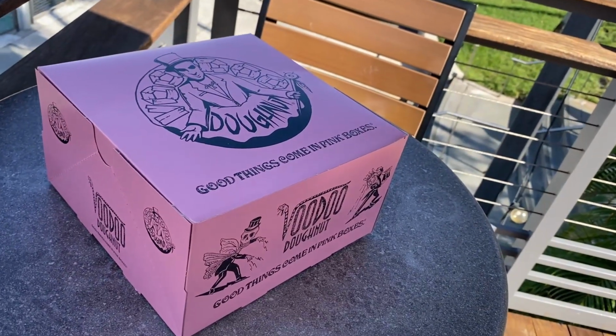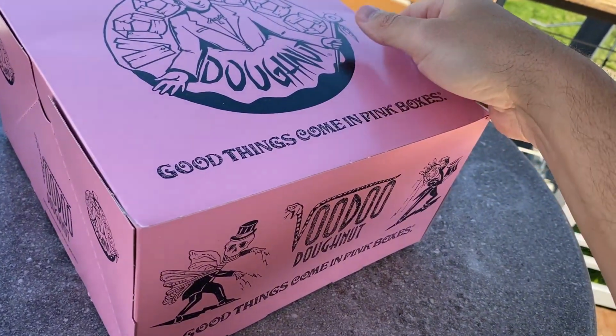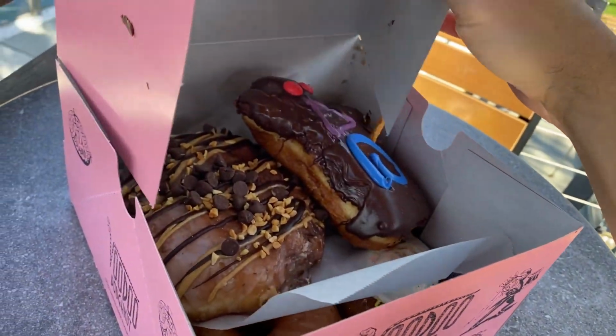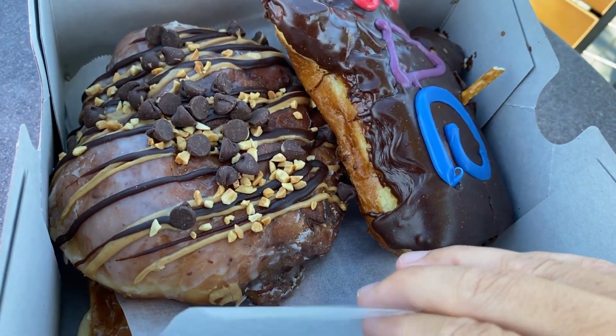Now let's get a shot of the Voodoo Donut box. Let's see what we got in here. Ooh, look at these.